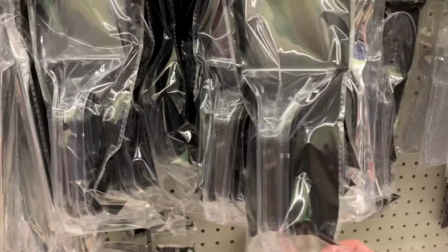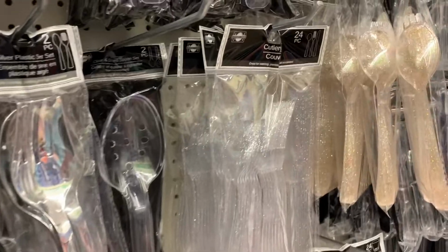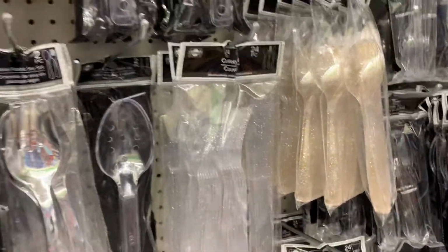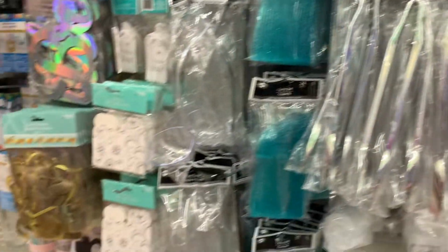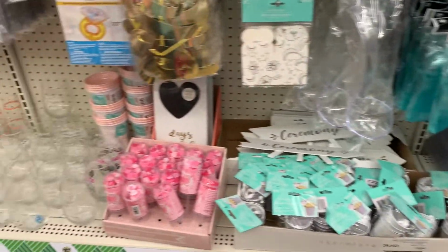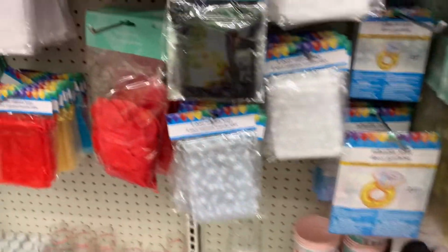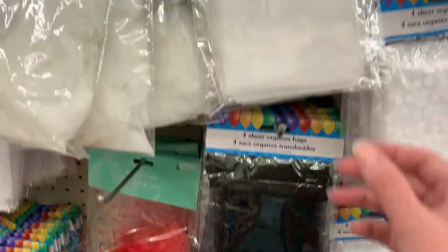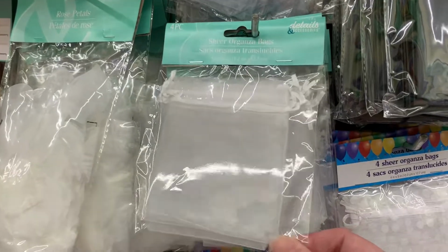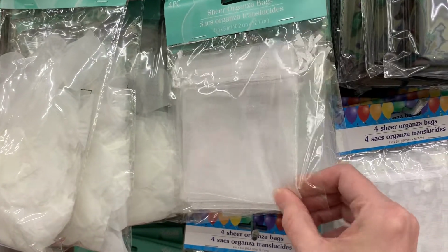Look at this, even cake servers here at the Dollar Tree now. Sparkly cutlery sets, just all kinds of things that we could have used for both of those weddings at just $1.25. And I know we paid quite a bit for all kinds of little accessories, like these organza bags that we put treats in for our favor bags for our guests. And those were pretty expensive.